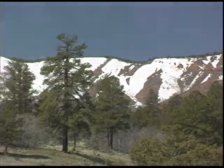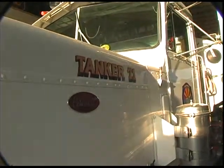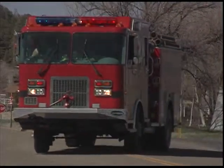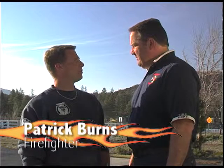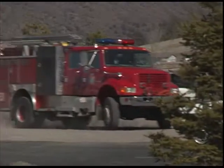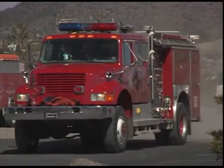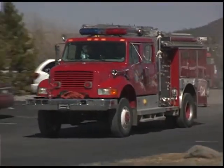Today, I notice you have some really unique pieces of apparatus here. It's our first out apparatus, our four-wheel drive. Why is that? Well, the reason that we did that was when we spec'd them out, a lot of the roads out here are private roads, and they get worn out pretty quick, and they're kind of impassable. So when we spec'd these trucks out, we wanted something that was going to be able to get anywhere we needed them to be.